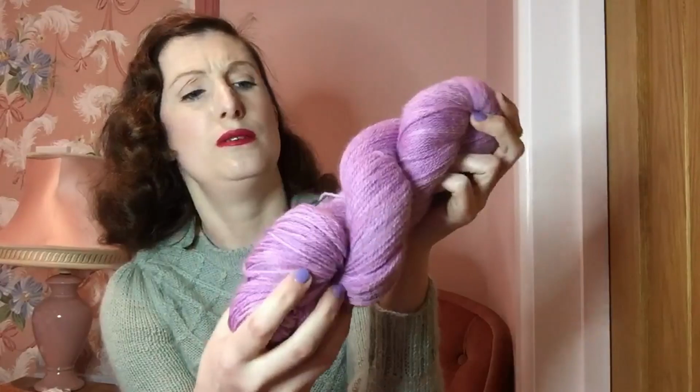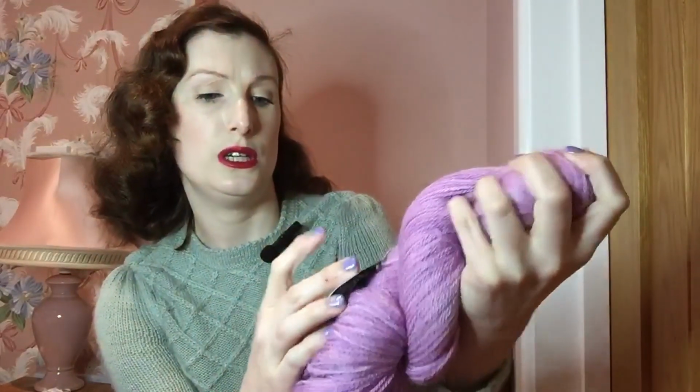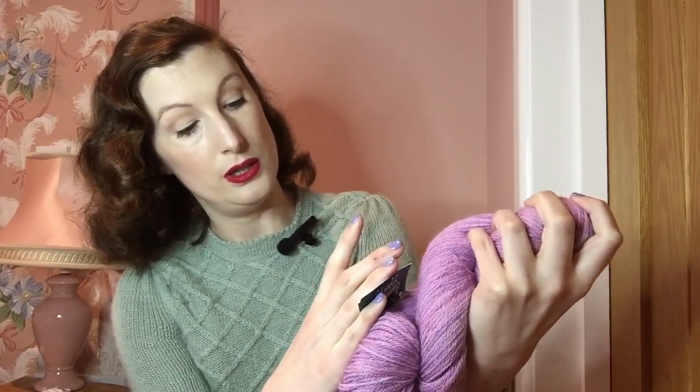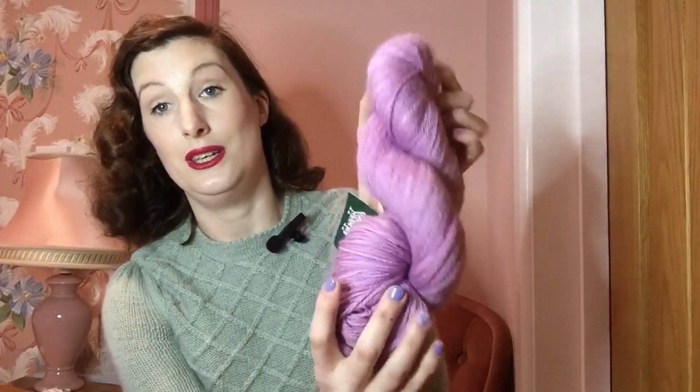So yeah, I don't know, I might make a shawl out of this because it's so soft and beautiful. What is it? I think, is it 4 ply? Fingering weight 3 ply, there you go. So yeah, that was very kind of her to give us one of these each. So yeah, I'll make something out of that in the future. I think that's everything. Oh no, I got a book.